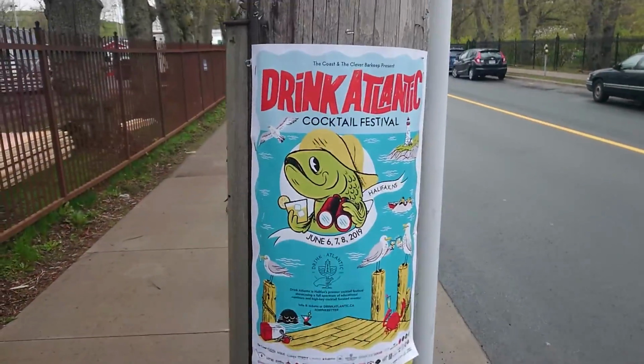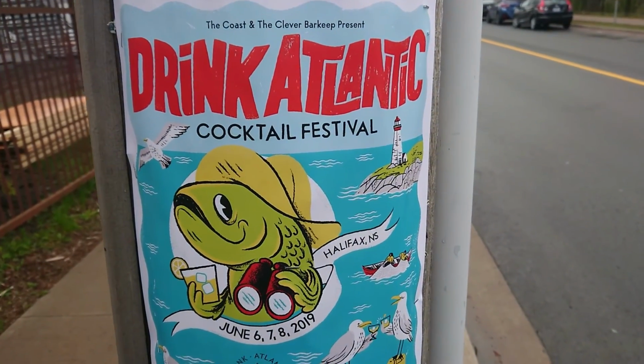It's been a cool day so far. Really enjoyed the public gardens. Nice place to relax. The pond was really nice. I highly recommend visiting the public gardens when you're in Halifax. It's a must-do. Very beautiful setting to walk around in. And I noticed these posters. I thought the design was really cool.